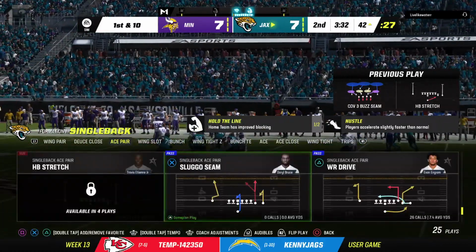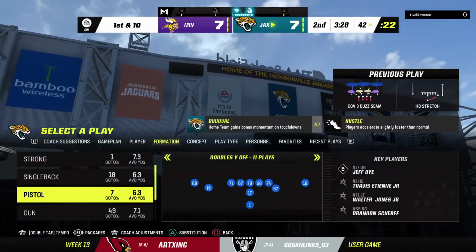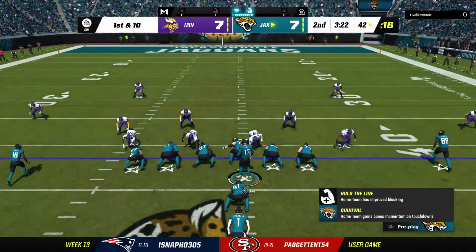Yeah, I love that, the nickel look. 5 cents, 5 DBs. But what also happens then, you take a big body off the field in order to insert that guy. So you're taking a big off for a little. And oftentimes you can run the football effectively against that defense.